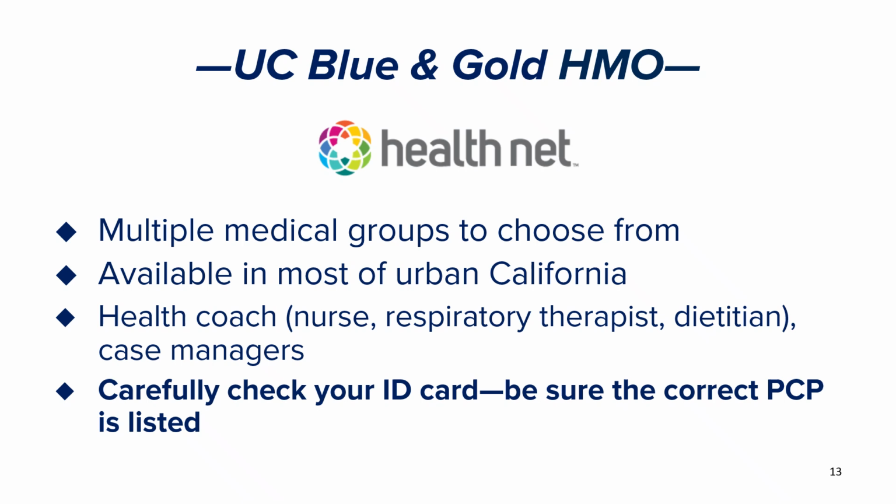Well, we discussed in general the HMOs and the copays and some of the coverage and the out-of-pocket maximums. Now let's get into some of the little differences between the plans so as to help you decide between them. For example, Health Net, the UC Blue and Gold HMO, unlike Kaiser, it offers multiple local medical groups for you to choose from throughout urban California. Now, in the Davis-Sacramento area, you will not find Sutter or North Bay, but you will find UC Davis, Hill Physicians, Woodland Clinic, Mercy, some other medical groups.